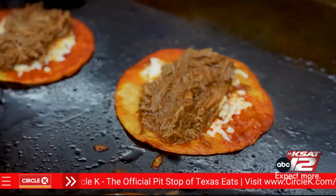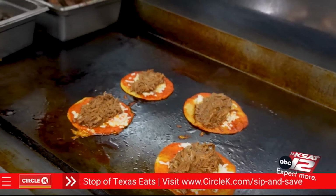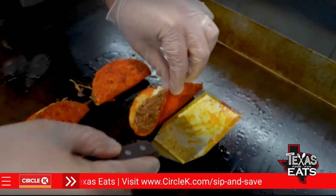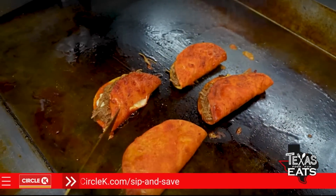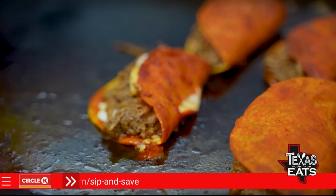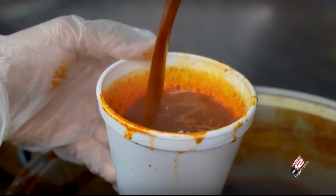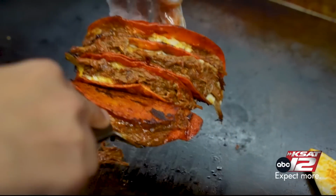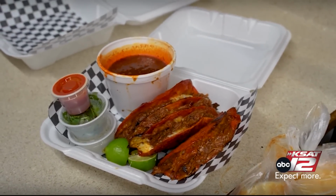All right, so after we put the meat, we're gonna fold the tacos. And you wanna try it out? All right. Let's see. Oh yeah, look at that. Nice and juicy. So now we just wait until it's crispy. It has to be crispy. All right, so then we grab the tacos, man. We put them on the plate, and that's how the customer gets their plates.